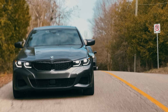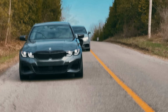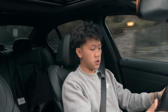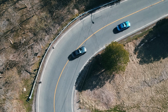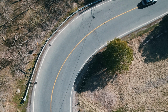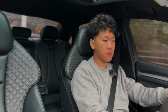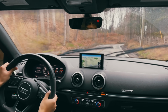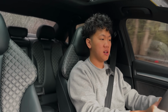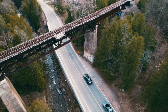BMW is an xDrive car, so it sends most of the power to the back because it's a rear-wheel drive-based platform. Once you put traction in sport mode though, this thing will kick out pretty easily, especially when it's raining like it is right now. Which is unlike the RS3, because this is a front-wheel drive-based platform car. It won't oversteer as much unless you get the new 2022 Plus RS3, with a new differential in the back that can vector torque around, so that one can oversteer quite a bit.